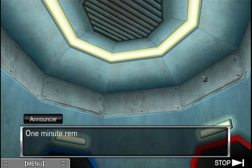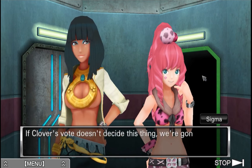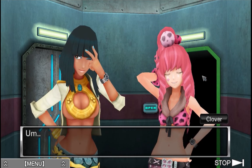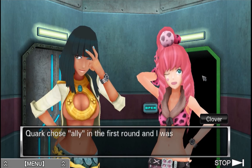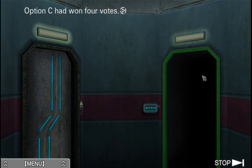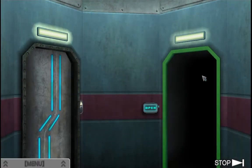1 minute remains until chromatic doors close. Okay, no, I think it didn't change actually. I just misremembered it. So 2 votes for A and 3 votes for B and C. Whoever's vote doesn't decide this thing, we're gonna have to figure something else out. Which one do you want, Clover? I want to go with option C. Mark chose Alice in the first round, and I was with Kay in the first round. Then that's what we're doing. Option C won with 4 votes. We're almost out of time and I didn't exactly have a convincing argument. I was going to have to go with the majority.